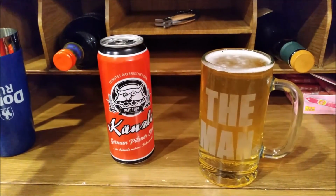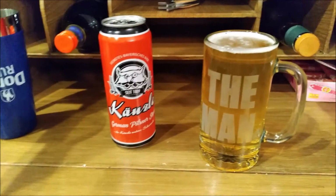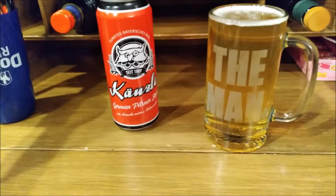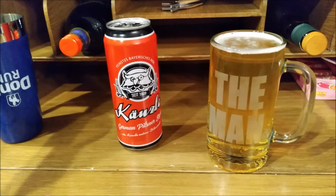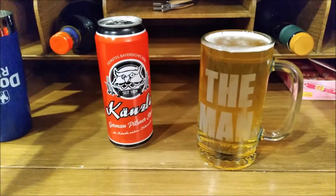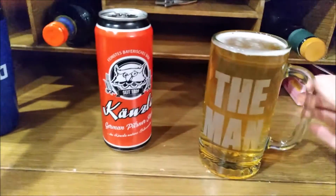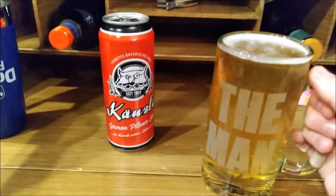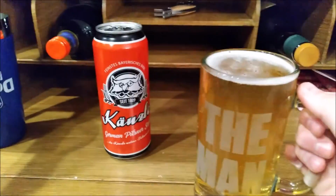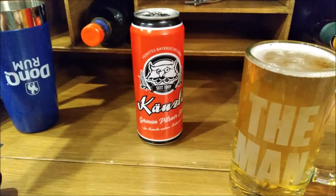It's like citrusy, dank, all of these just terrible. It's anyway the hops. It's way too much. You gotta balance it out a little bit. So this is good. I mean, this isn't my favorite style of beer, but I can tell this is a good version of that beer. Pilsner, German Pilsner. It's tasty.